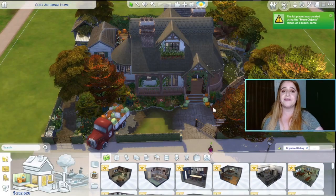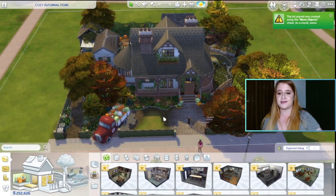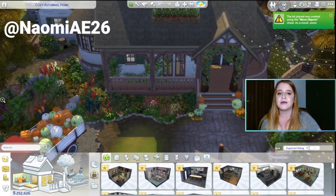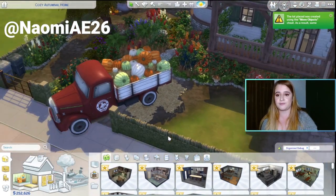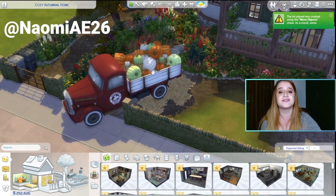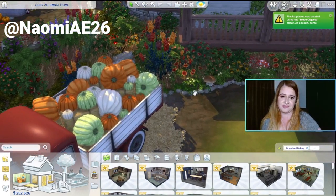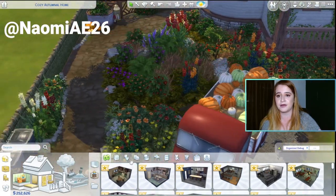And we have the winner. So this is a beautiful, cozy, autonomous build from Naomi AE26. And good God, can you say landscaping? Let's just talk about it. We got to talk about it. First of all, there's so much in this pickup truck. You took these rocks, and which rock even is it? Rock of Wonder. Hand placed this whole front gardening area or landscaping area.